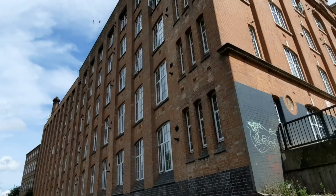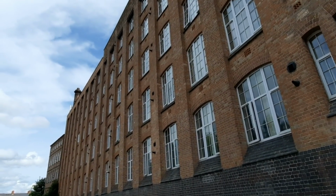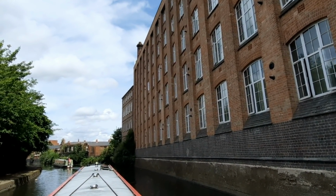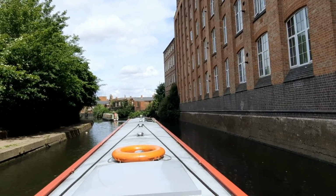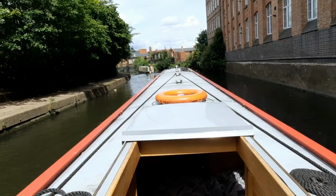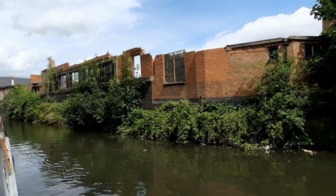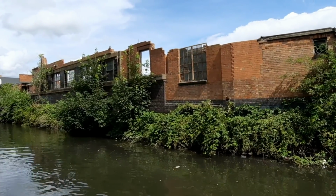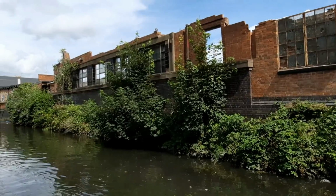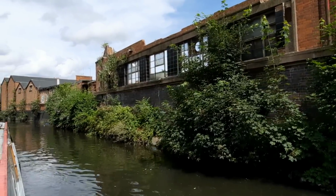That, at one time, would have been a very busy mill. Huge! There's some very sad remains of what was. Just the fascia walls remaining there. All the history and the stories it could tell.